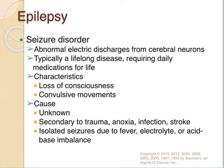It unfortunately occurs in young people. The majority of people with epilepsy will have their first seizure before the age of 20. There are characteristics that I'm going to talk about in future slides.